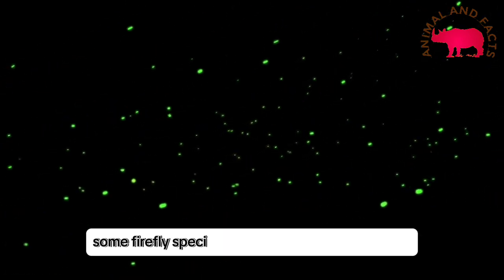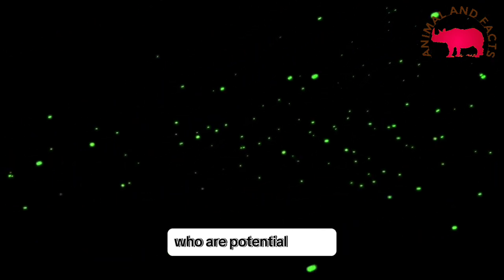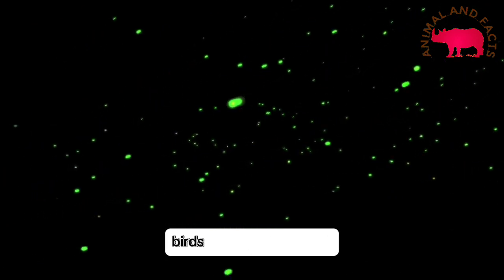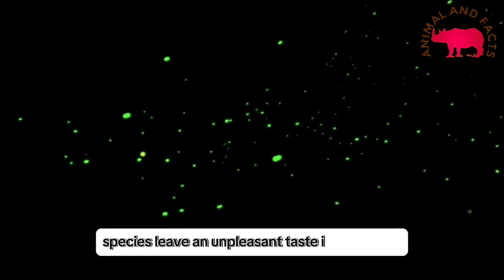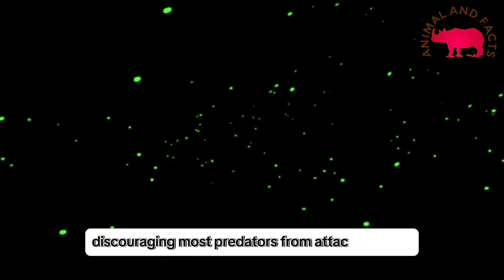Some firefly species exhibit cannibalistic behavior, with females occasionally preying on males who are potential mates. On the flip side, fireflies are also preyed upon by many insects, reptiles, birds, and small mammals. Nevertheless, most firefly species leave an unpleasant taste in the mouth, and some can even cause temporary illness if consumed, discouraging most predators from attacking them.